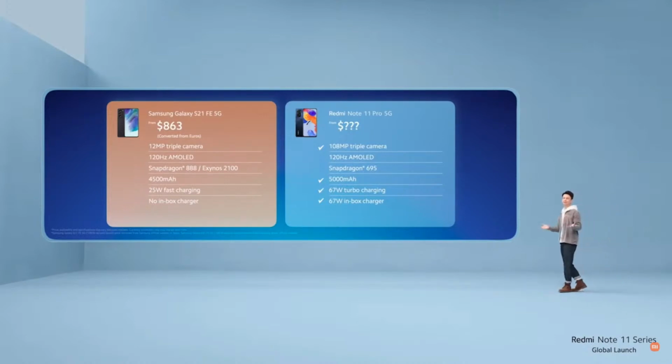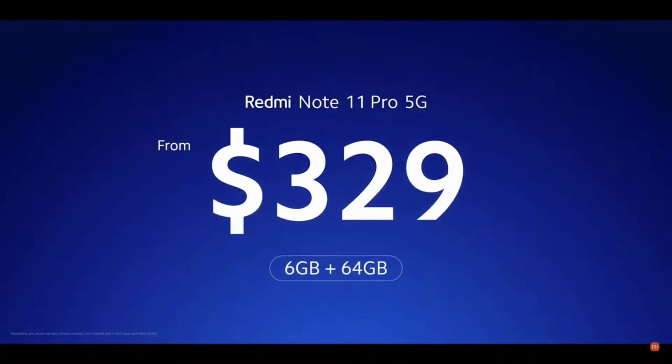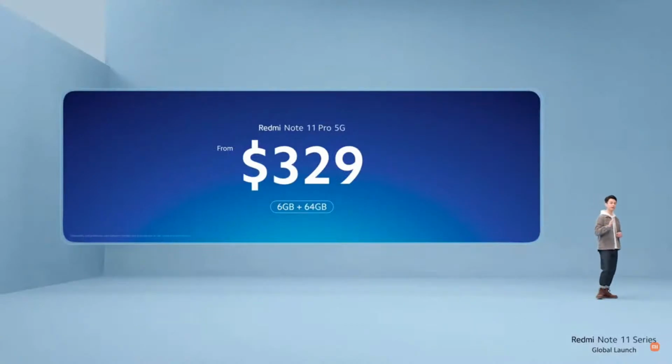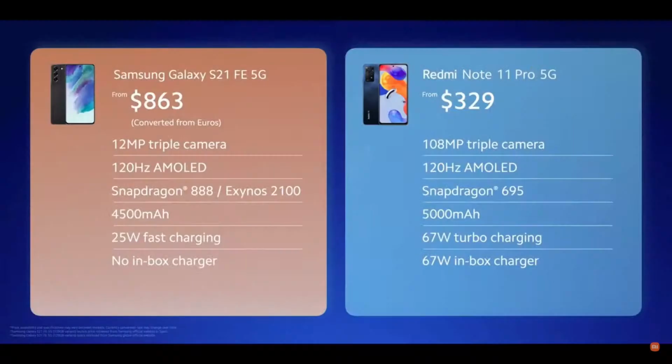Now, I know, at this point, most of you are probably wondering, how much can you get this powerhouse experience for? Well, Redmi Note 11 Pro 5G will be available from just $329 for the 6 plus 64 gigabyte variant. Now, availability and prices may vary between markets, so be sure to follow your local social media channels for more information. Here's that comparison again, but with the prices included.